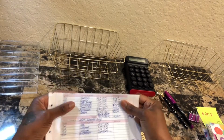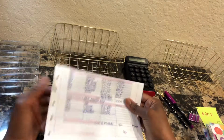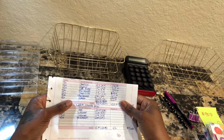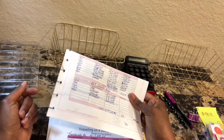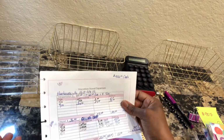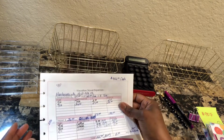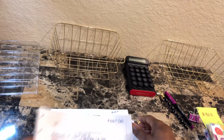And like I mentioned earlier, our next little mini vacation is the beach in June. And I need to plan that out and set a budget for that. So have you planned a budget for your next vacation? If so, where are you going? I would love to know.